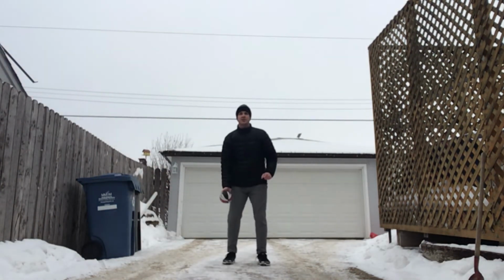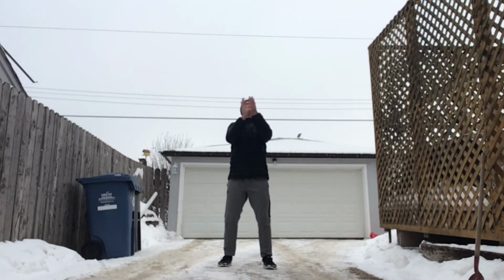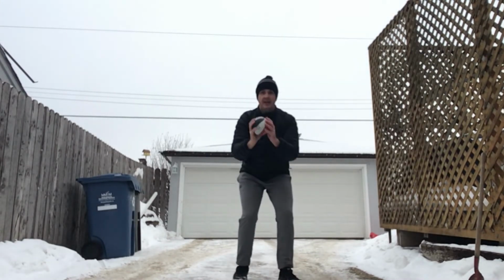So you're gonna toss your ball up as high as you can comfortably do, and you're gonna clap and see how many claps you can get and successfully catch your ball. Looks like this. Okay, and I catch the ball.